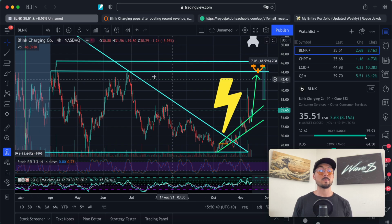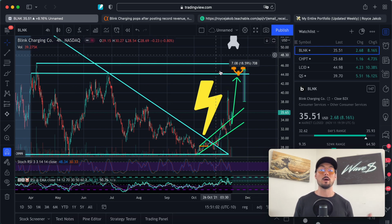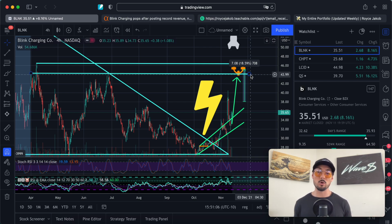And the reason for that is just because this area has acted as a significant ceiling for Blink in the past. You can see multiple touch points here in April of this year, another bounce up to that area in June of this year. And this will definitely, in my opinion, prove to be a ceiling once again. Again, historic ceilings, historic floors will come into play once again. Now, can we break through that?